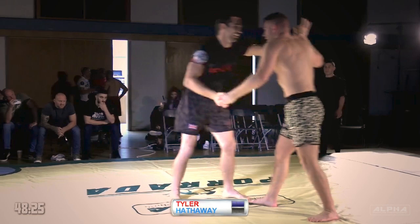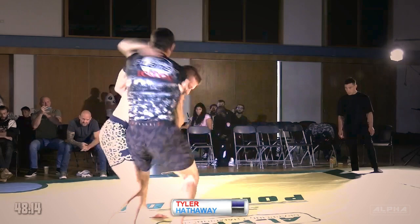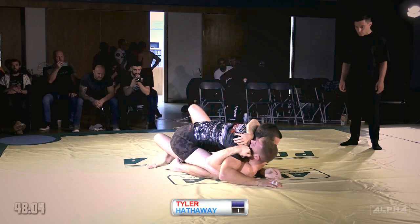John now, again, got that inside control. Steps to the side. He's got both underhooks. He's trying to pull his hips in. Goes for a trip. Beautiful trip there. Inside leg trip by John. Ends up straight into Danny's half guard. That's a point there for John.